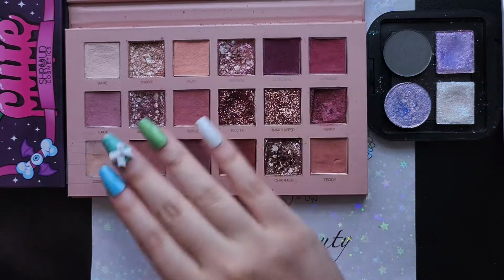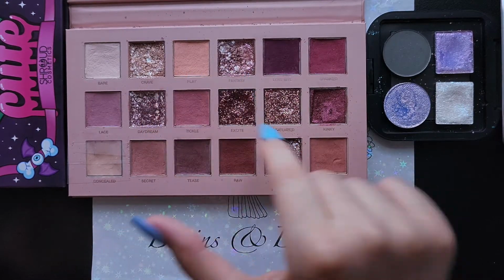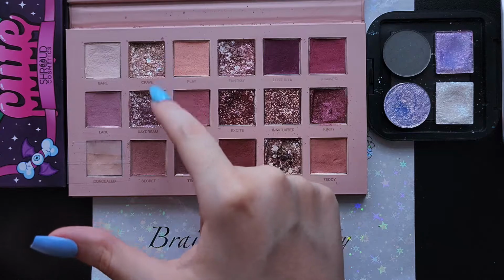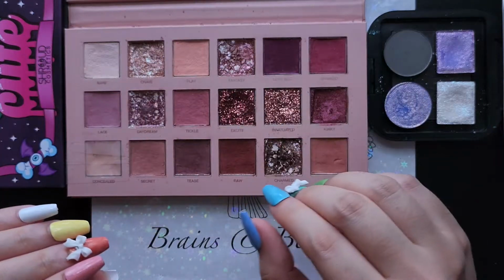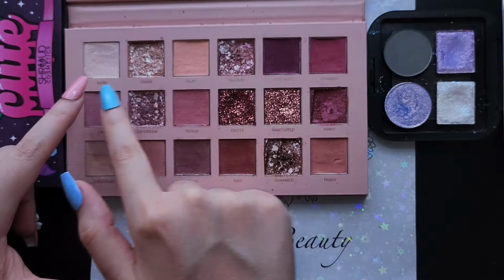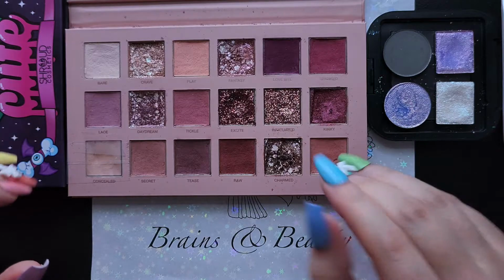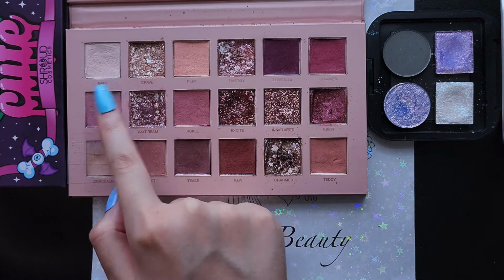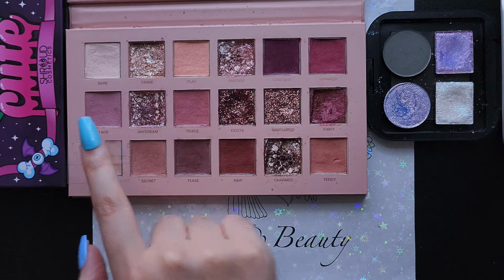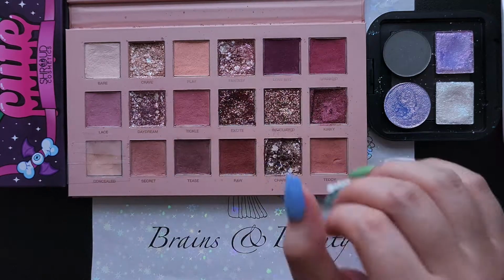I feel like most of these shadows have a similar level of depth, especially with the shimmers. They're all mid-tone shimmers, even though these ones might look like they would be lighter, they're not. Everything is very mid-tone, and maybe just these two are the lighter shades in the palette. But Bare was really nice. I used this 4 times and it did help me really lighten the inner corner. And then Tease and Tickle I used 3 times each, and the rest I just made sure to use at least once.